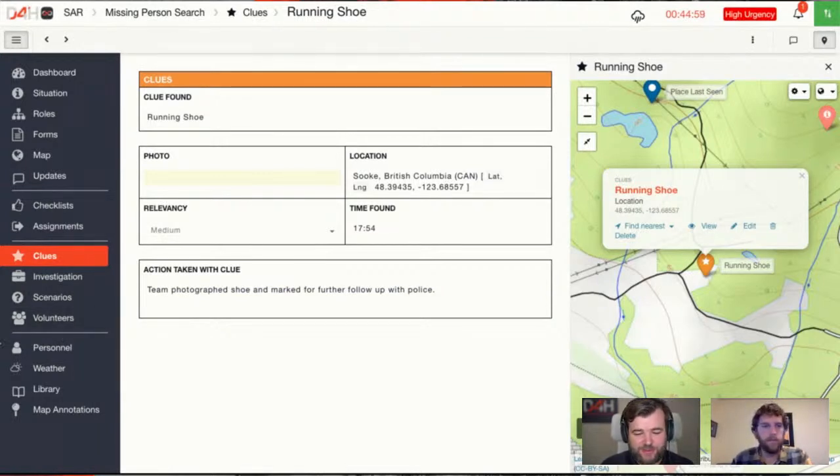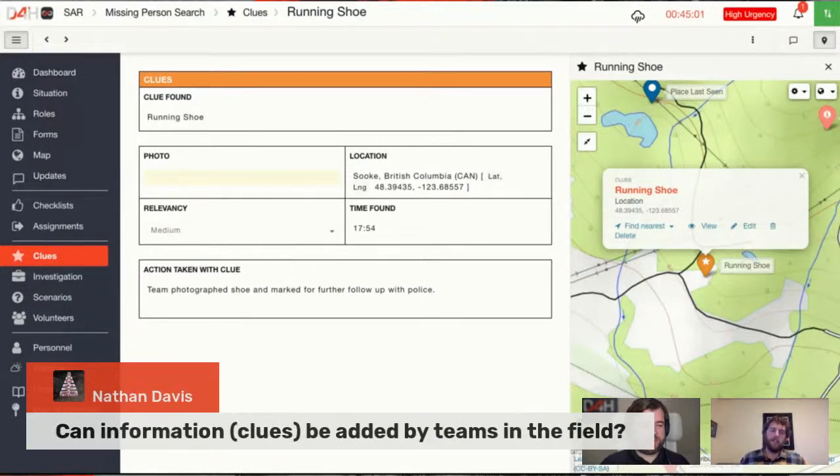There's a question in before we do. Nathan, can clues be added by teams in the field? Well, this is a perfect chance to show you the mobile app. So let's jump there now.